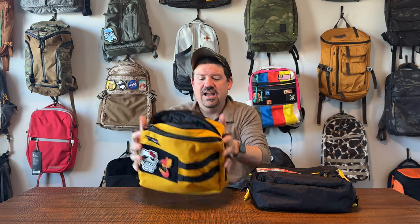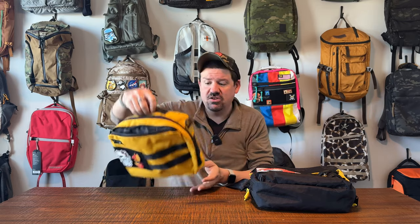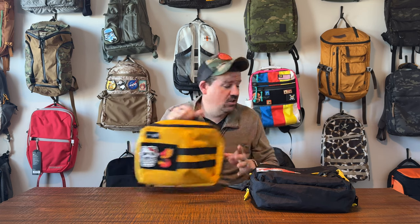And the bonus is that you can take the strap off easily, and this becomes a little bag insert that you can fit into most 20-liter backpacks, like that or like that. And it has a nice grab handle and you can just stow the strap. Just an incredibly useful bag.